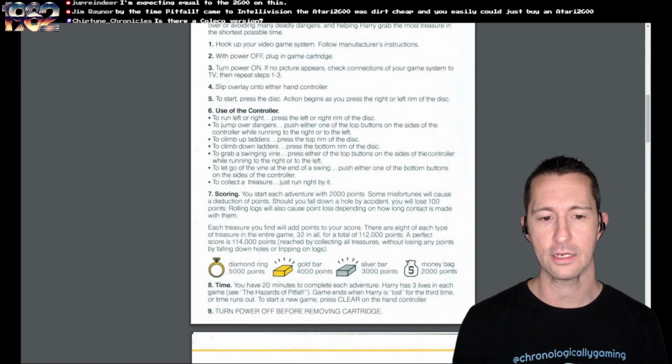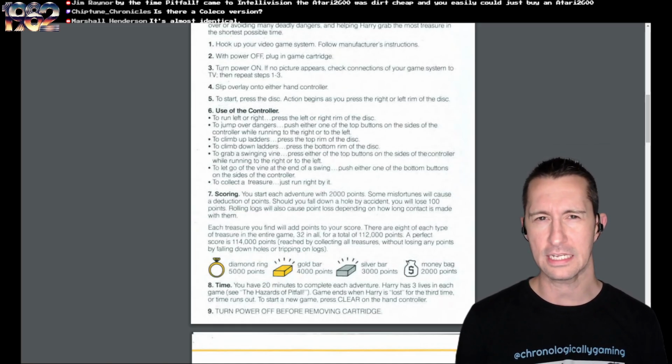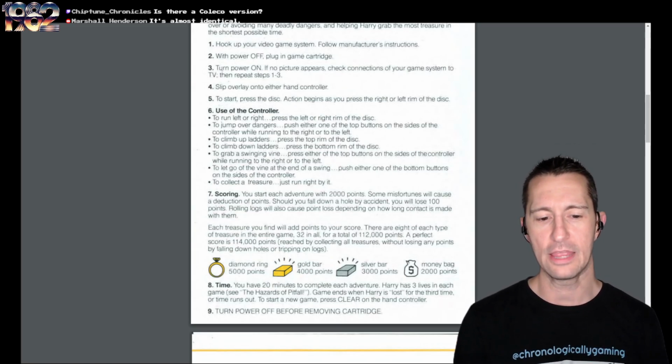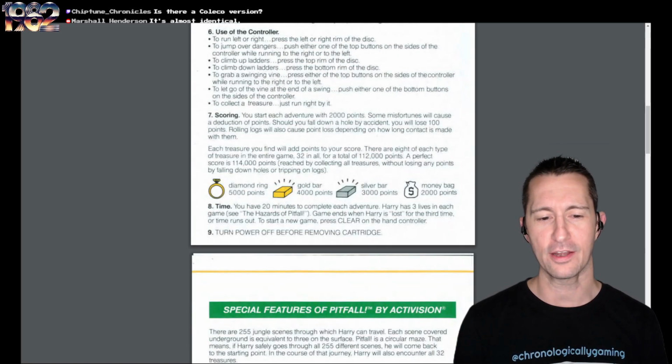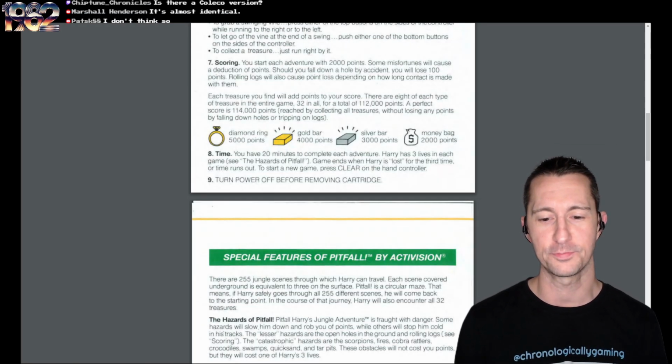We can run left or right, jump over dangers, climb up ladders, down ladders, grab the vine. For some reason, they decided to put an extra button to release from the vine here. I guess because Intellivision has extra buttons, they did that. But you didn't have to. And then we have the scoring. Make sure you find all of the treasures. They still have the 255 screens, which was huge for a home console at this point. Oh, really? It's almost identical? Yeah, we'll be seeing that soon.